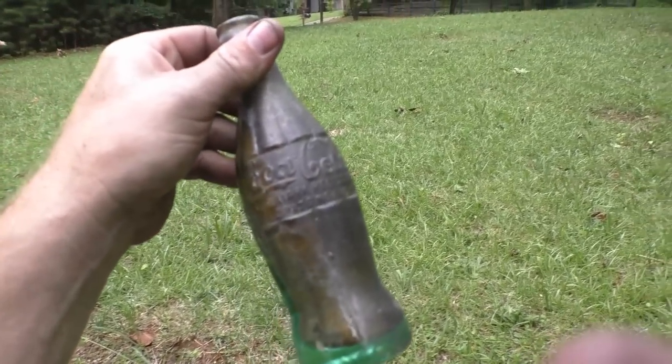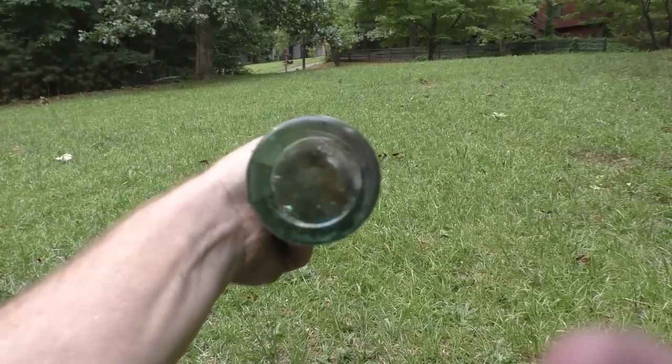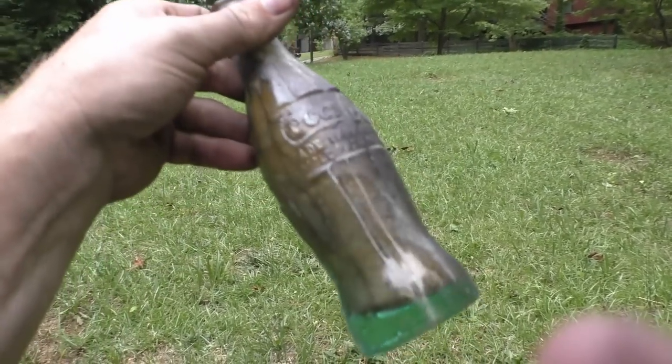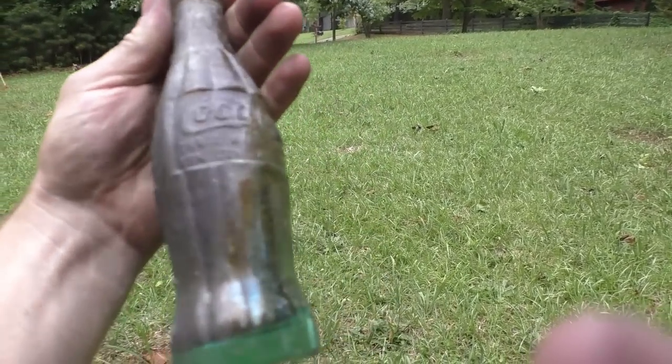Found me another really good old Coke bottle. This one says Savannah on the bottom of it. I don't know if you guys can see that or not. But no breaks, no chips. That's a really good find.